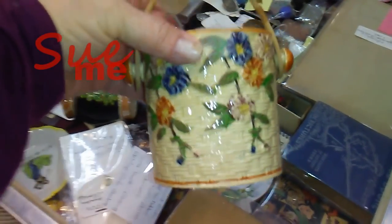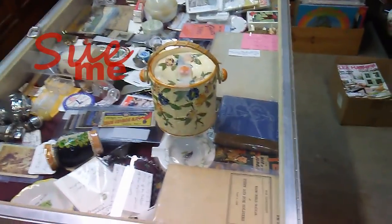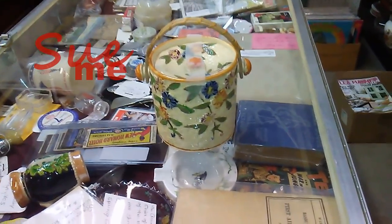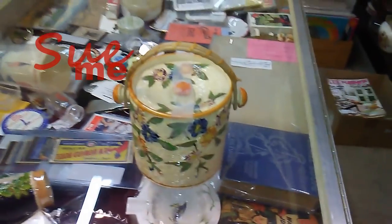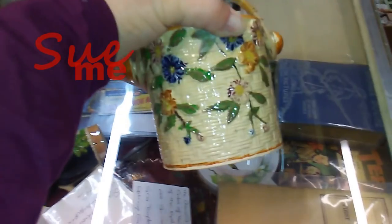$15. This is a Japan handled container. They're calling it a cracker container. You really wouldn't fit a lot of crackers in there. Now, at $15, this is over my little $10 limit. On the other hand, these are items that, boy, they sell before I even have a chance to list them. Gorgeous piece, no damage, has the little rattan handle. Very pretty design.